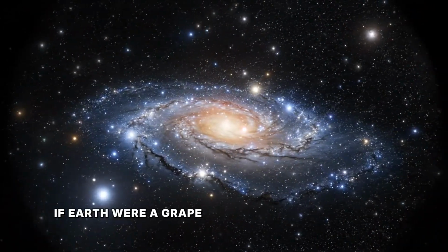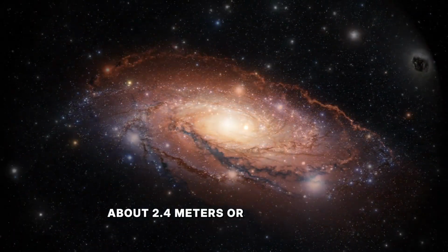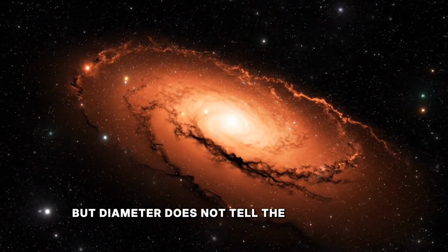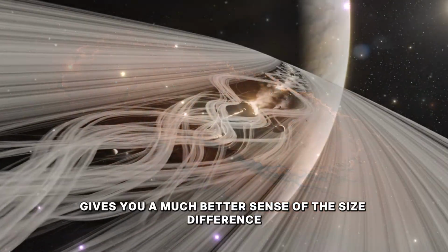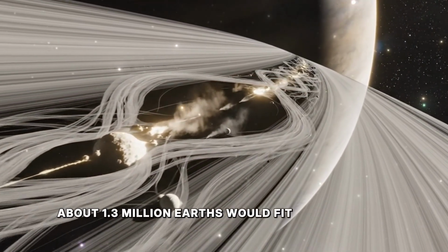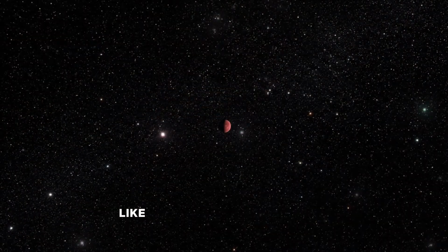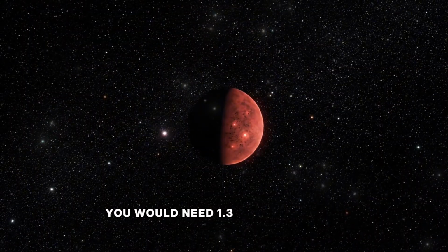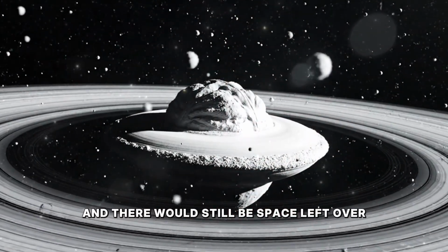If Earth were a grape, our star would be a sphere about 2.4 meters, or 8 feet, across. But diameter does not tell the whole story. Volume gives you a much better sense of the size difference. About 1.3 million Earths would fit inside the Sun. Imagine trying to fill it with Earths, like filling a jar with marbles. You would need 1,300,000 of them, and there would still be space left over.